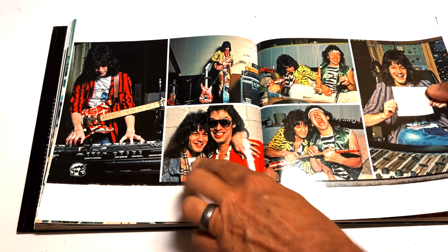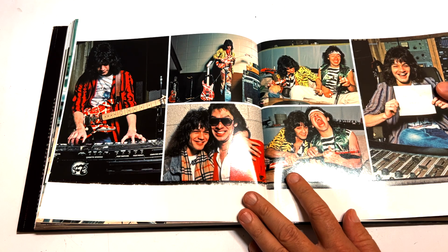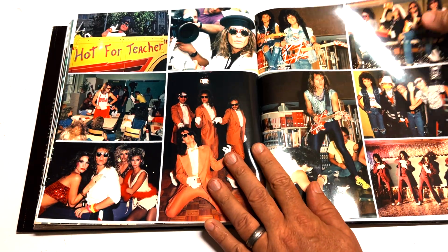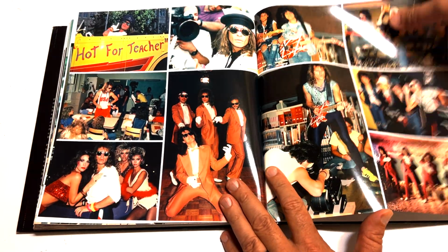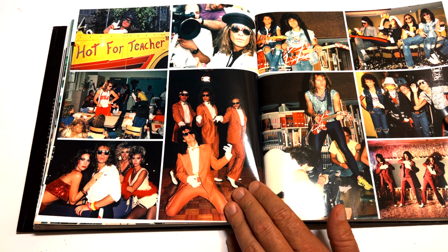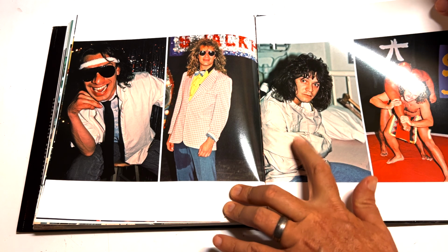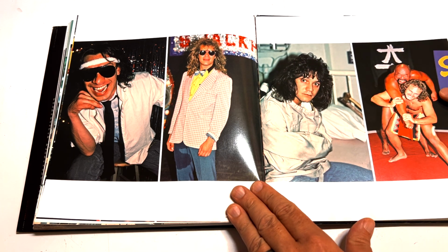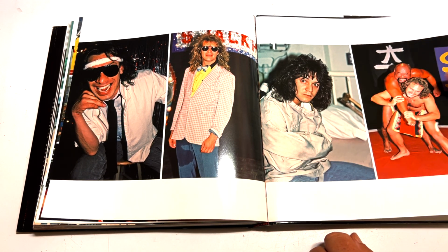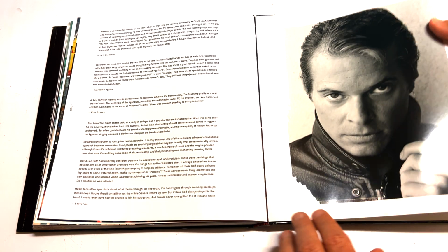Ed working on the keyboards over here and the guitar. Stage, or back at the 5150 clearly. Dave in the Hot for Teacher car. Hot for Teacher video photos. Eddie in a straitjacket. The end of the video shots where Dave's the game show host and he's a gynecologist, Eddie's in the insane asylum, and Mike's a sumo wrestler. Got stills of that. Ah, what memories.